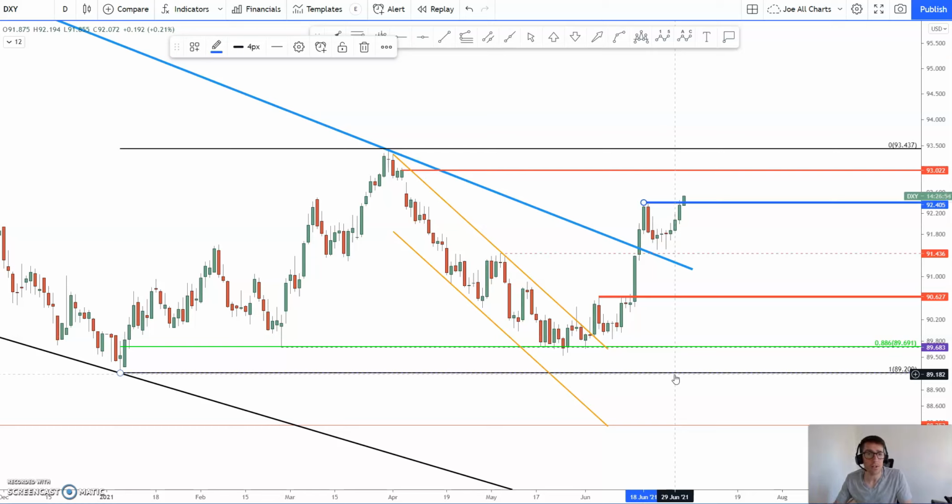Why I've got that resistance there: if we cast our eye over to the left hand side here, between the 5th and the 6th of April we actually created a gap on the chart. On the 5th of April we closed up at 93.02, but on the following session we actually opened quite considerably lower at 92.57. So there's a big gap there that hasn't yet been filled.